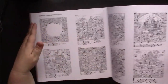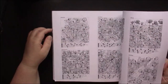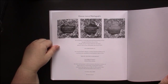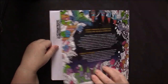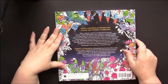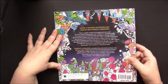And here we have all the items. I don't know how many there are per page. I think it differs. Yeah, it does differ with all the hidden items that you're supposed to find. And then on the back, it lists the other 3 mythographic books. So there are a lot of good pictures in here. I'm excited by the book. I love the artist, so I knew I was going to like it right away. And yeah, I'm really excited to have this.